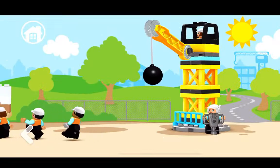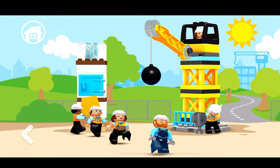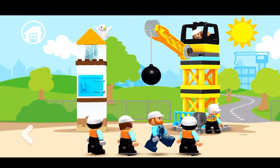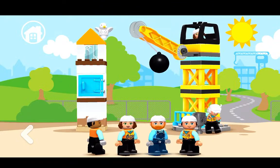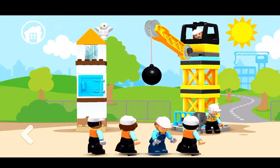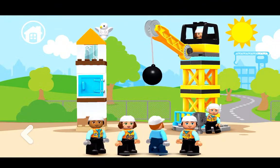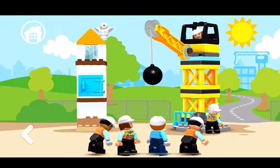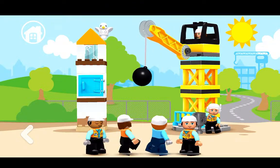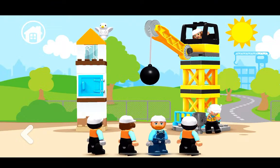Hello, our little friends. Today we will visit a construction site and see how a tower crane, bulldozer, etc. works. Let's see what we need to do there. Oh, we see the workers, a tower crane, and someone building. Here, we need to help the worker demolish the building in order to build something new in its place. Let's start.